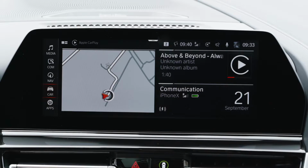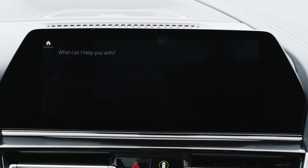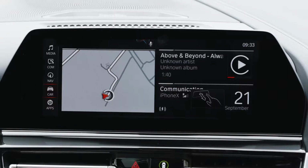Hey BMW, drive me to Berlin. I've selected Berlin. Is this our new destination, or shall I have it as intermediate destination? Cancel.